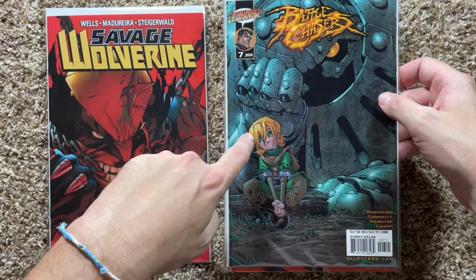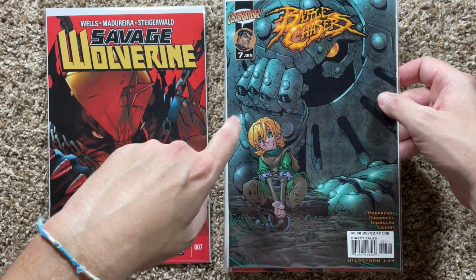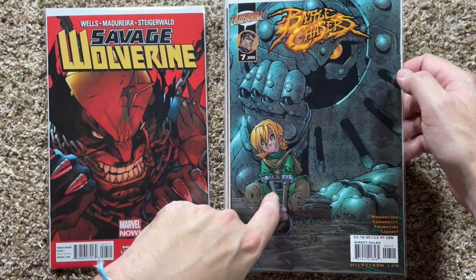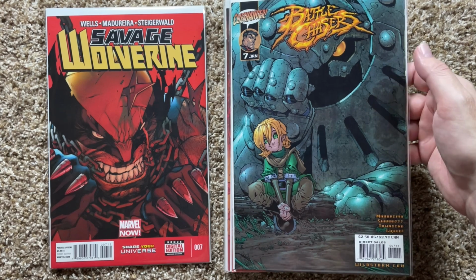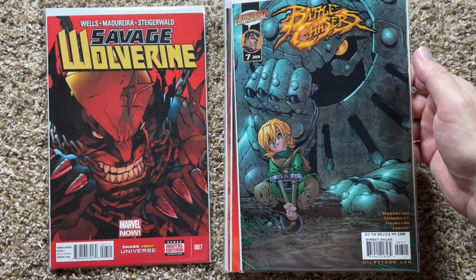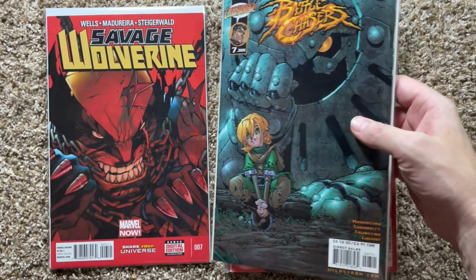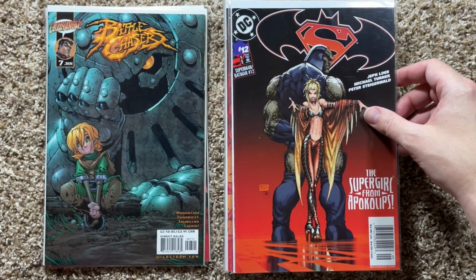But as I was bagging and boarding, I came across this issue, and for the life of me, I could not remember this Humberto Ramos variant cover as one of these issue 7 variants. For whatever reason, I have no memory of this specific cover image. So like I said, that's why I set it aside. It's a great fun cover with the characters and Calibretto just exasperated or something. I don't know. It's great. Great cover.